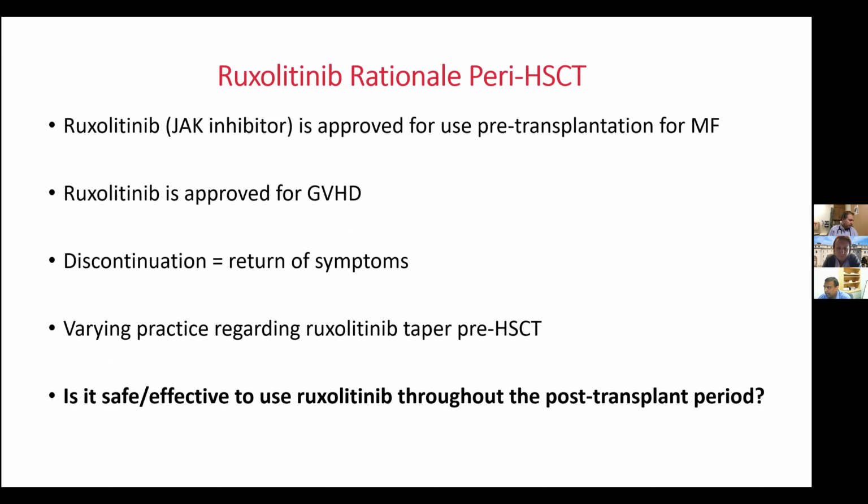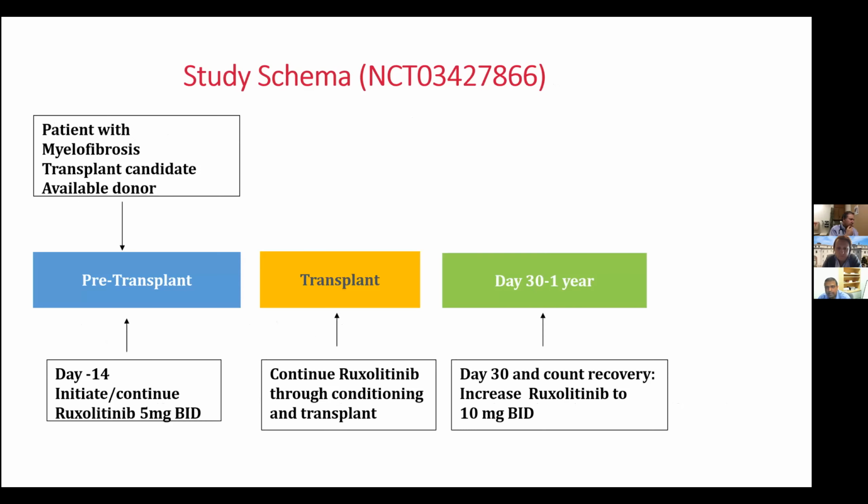If people have been on Jakafi and you stop it prior to transplantation, there are some reports which suggest that it can manifest as cytokine release syndrome kind of clinical spectrum, and there have been efforts to see if this drug can be continued. And there are also people who think if you suddenly stop it, will the spleen rebound or bounce back and things like that, which ultimately has negative impact. So the real question this study is trying to answer is, is it safe and effective to use the drug pre and post-transplantation? This is the study schema.